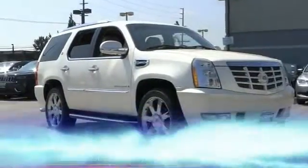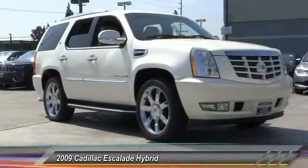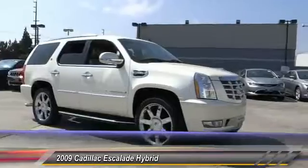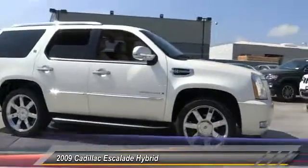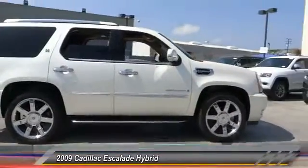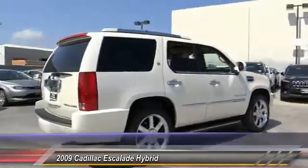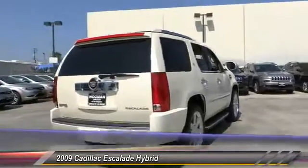The 2009 Escalade Hybrid. The Cadillac Escalade Hybrid has better fuel economy than the conventionally powered Escalade. Handsome styling, luxurious and well-equipped interior, and seating for up to 8 passengers, and is priced below $25,000. This vehicle has less than 115,000 miles.